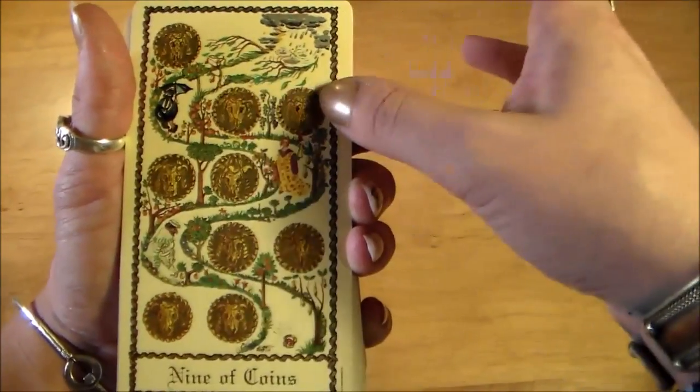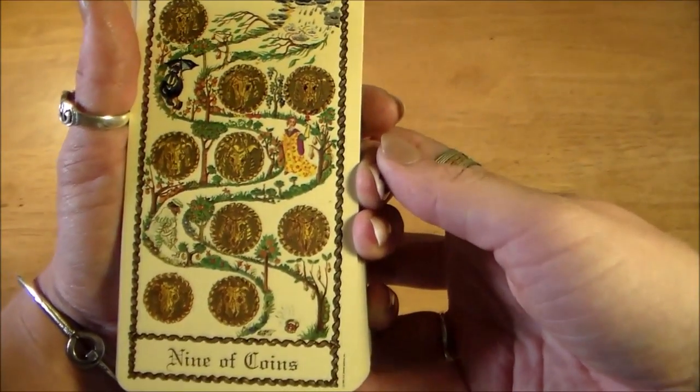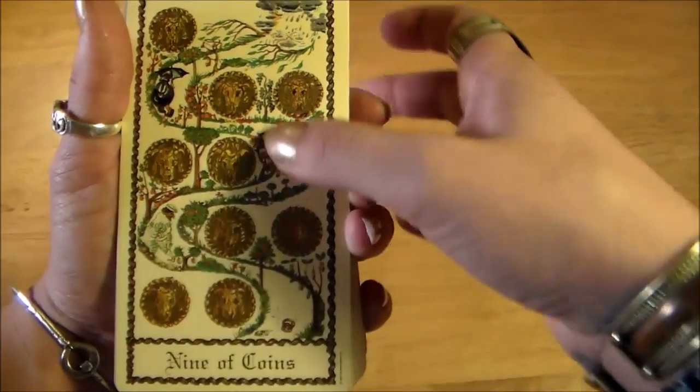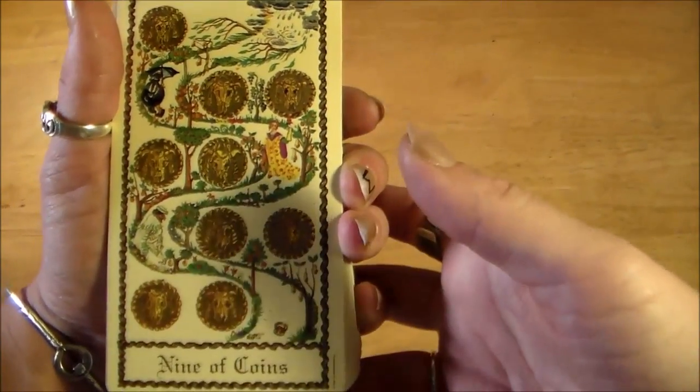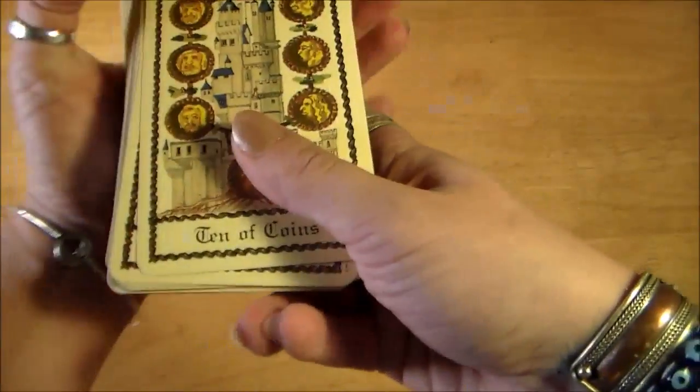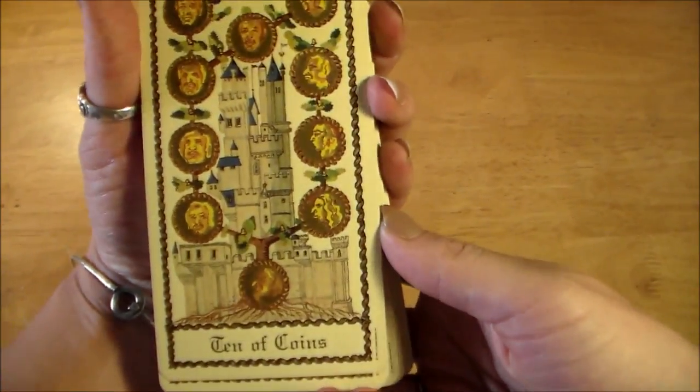But yeah, so this is the head of the dragon. You have a head on each and every card, and you have this idea of walking the path and getting results and material gain. It's a lovely card. Look at the happy Cinderella castle.